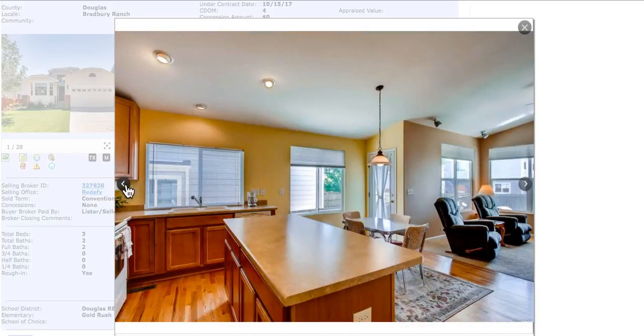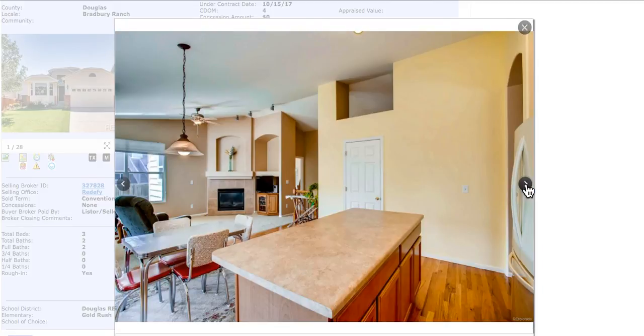If I go back to that one, let me see. This is looking out the back, and there are lots of houses. There's a house out the back, there's a house out the side. You're pretty surrounded on this one by other people.